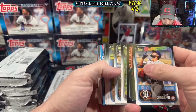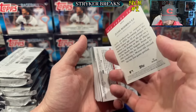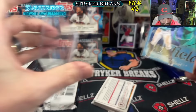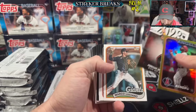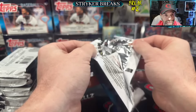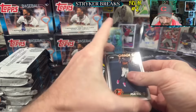I couldn't tell you, Haley. What is this? That looks cool. That's a blue parallel. That looks really cool. All Topps team, blue Julio. Outfield. I gotta get him up there. Renjifo, gold foil. Marte, Series Two Martes. Luciano, bunch of base. Yeah, I'm going to let him marinate, Jay. Should we? You know what? Why don't we get Clayton sitting on top of him? He's going to put all the good juices in those packs.